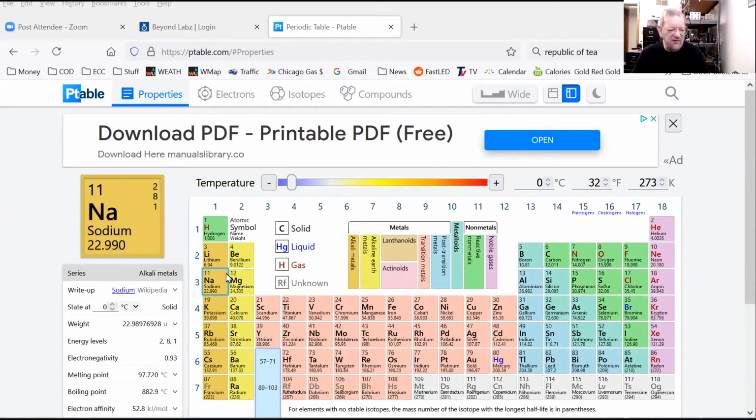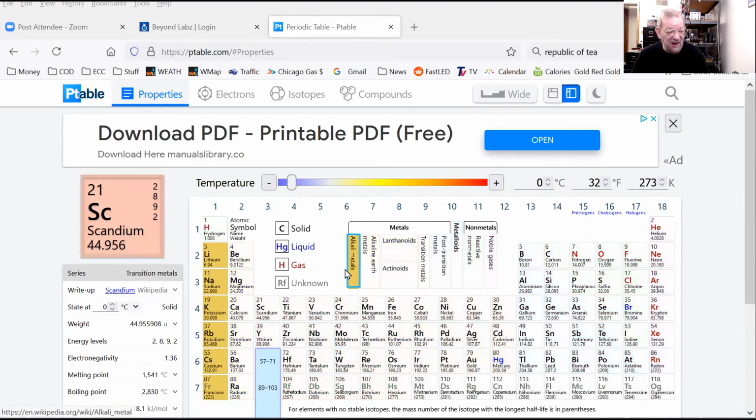Now, the columns, except for the first one, hydrogen isn't considered part of the family. A column is called a family. And in the first one, notice it's a different color. The first column is called the alkali metals. If I go like this, look at something cool. See how it lights up?